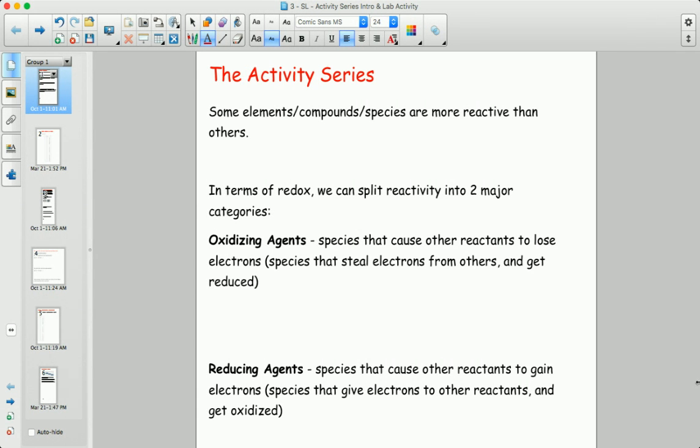Okay, the activity series. We're all pretty aware that some elements and compounds, we could summarize them all by calling them species, are more reactive than others. We've seen elements so reactive, like lithium and sodium, that you can put them in water and they will burst into flames and spark. And then there are other things that will hardly react at all, like graphite, platinum, and gold.